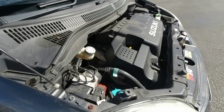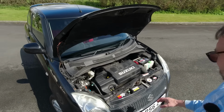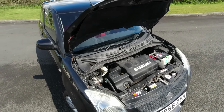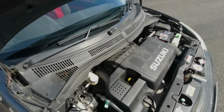Let's have a peek at the engine. Okay, maybe we won't have a peek at an engine. There is an engine in there. It's a 16 valve 1.6 litre engine producing 160 brake horsepower. I believe it has twin cams, that seems likely. Variable valve timing as well. So it should be quite peppy, but yeah, typically you can't really see anything at all.